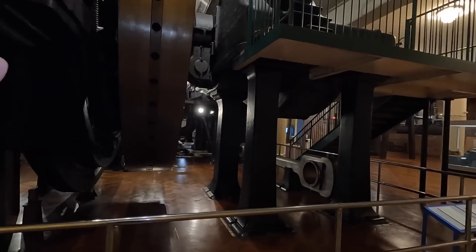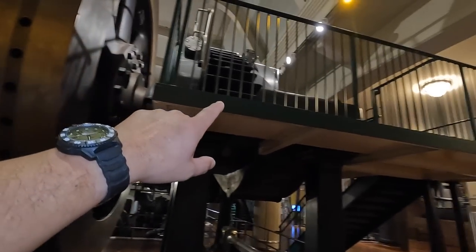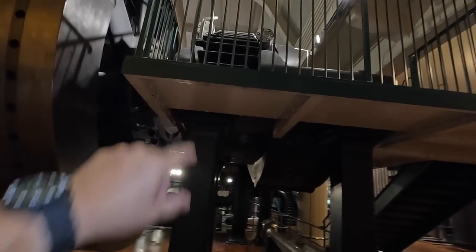And I heard one of the other museum members telling somebody that where we were standing up here, that was actually ground level here. This was underneath ground level.